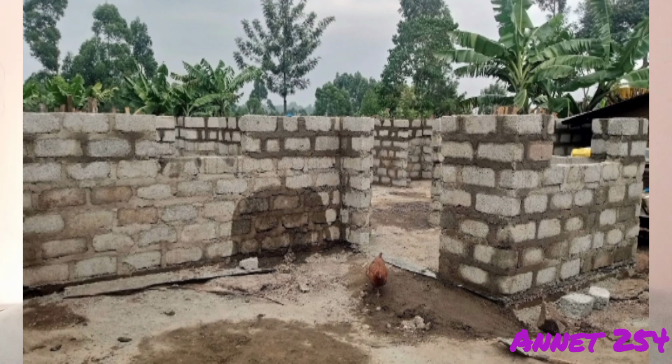For the labor cost, for the foundation alone, let me show you this picture. This foundation and this walling that they put up alone cost us 80,000 Kenyan shillings. Then for the roofing, the iron sheets and the frames for the iron sheets, you know how they were putting them, I showed it in a video. If you haven't watched those videos, kindly go and watch them. For the roofing it cost us 40,000 Kenyan shillings.